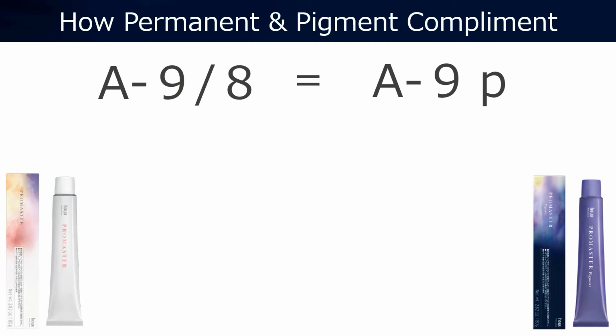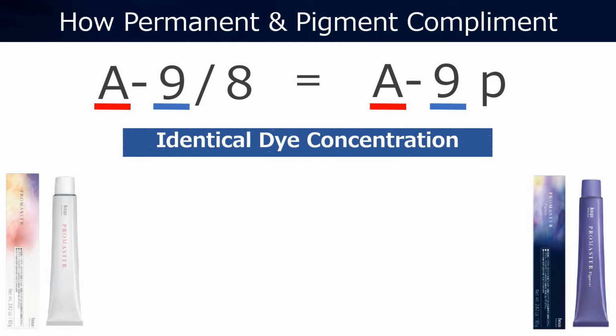Next, let's look at how the numbering for permanent color and pigment complement each other. Let's use the permanent color Ash 9-8 and pigments Ash 9P as an example. The letter A identifies that both products have the same hue, ash. The respective 9s indicate that both have identical dye concentrations.